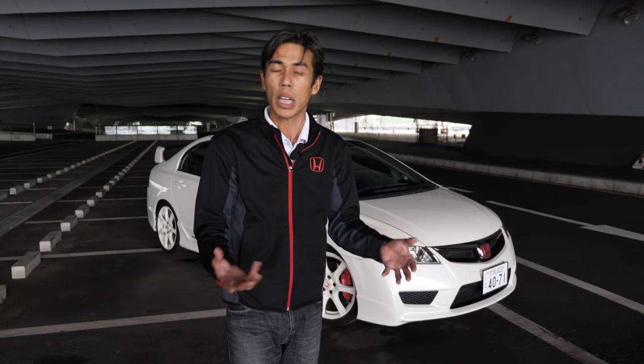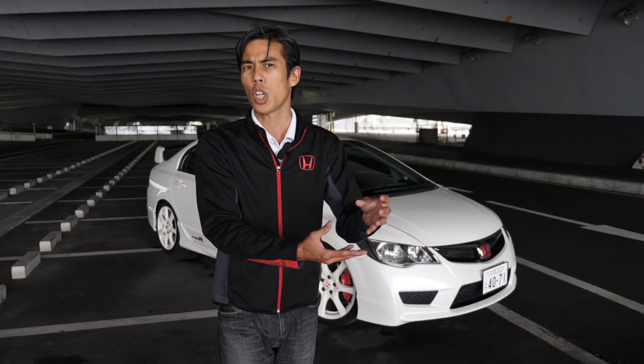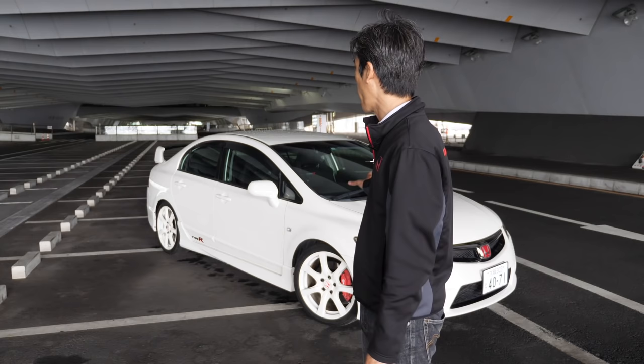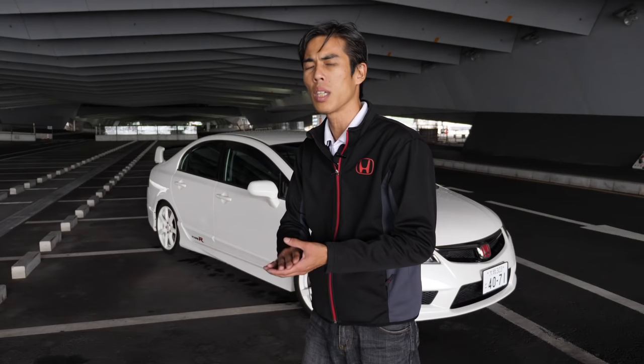And in fact, that chassis was based on the Honda Fit from the second generation to the third generation. However, this FD2 Civic Type R is 100% designed and made in Japan, so therefore it's also the last true JDM Honda Civic Type R. And it is also the last Type R to use the naturally aspirated K20A high revving VTEC engine. So let's have a look at the details.